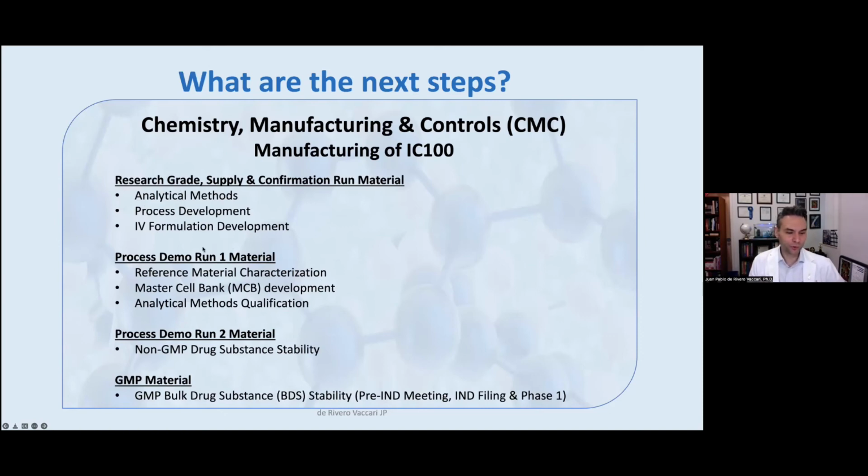And for all these processes, you can actually rely on different batches of the drug. So you can use research grade material or supply and confirmation raw material for these processes here in the second group. You can use the results from the first demo run, and then for the non-GMP, you can use material from the second demo run.